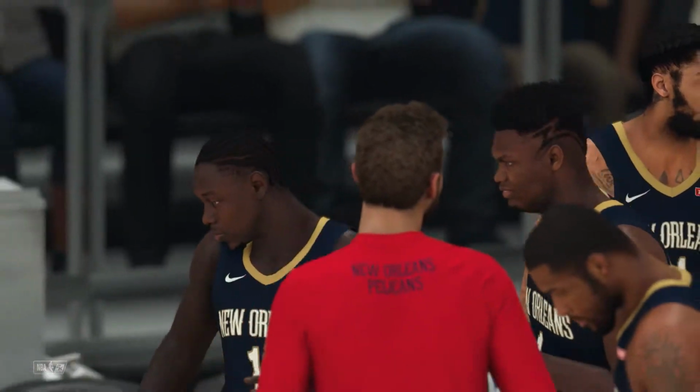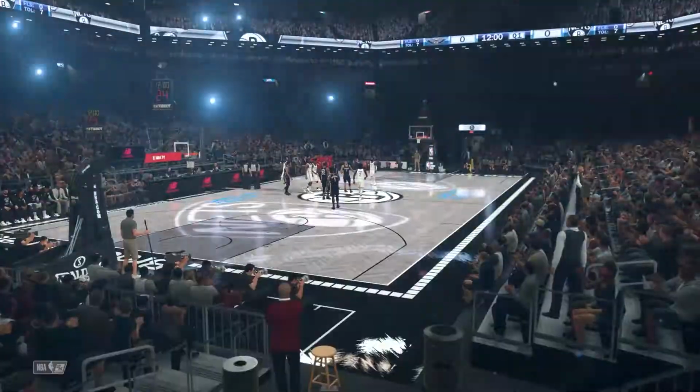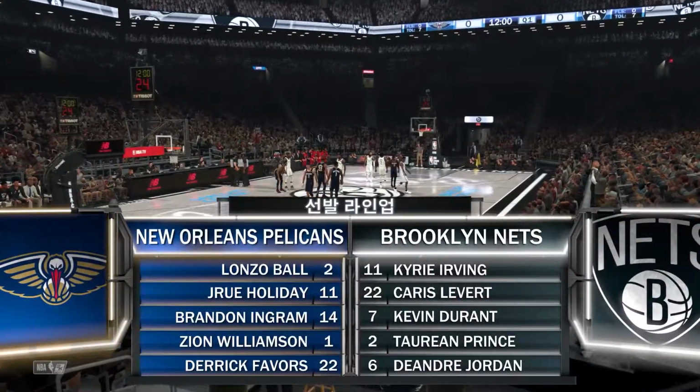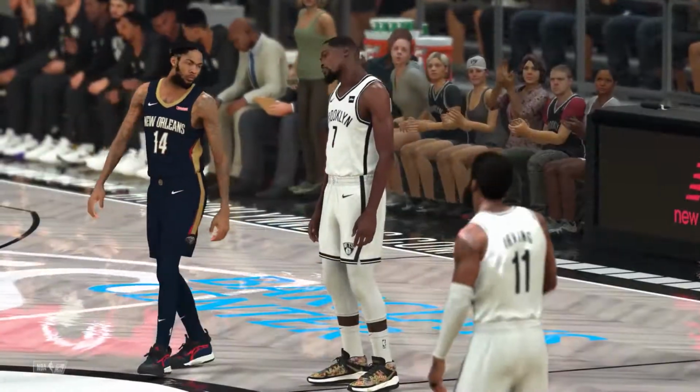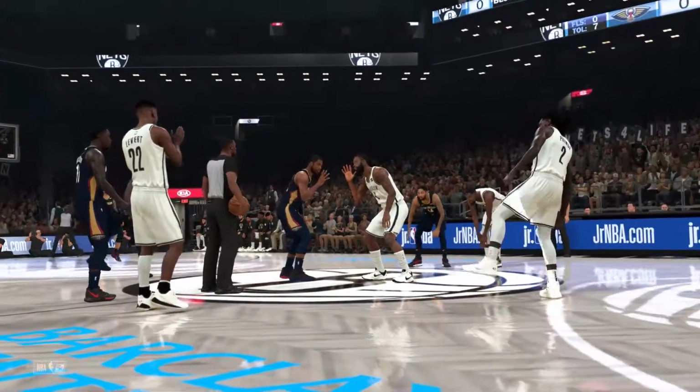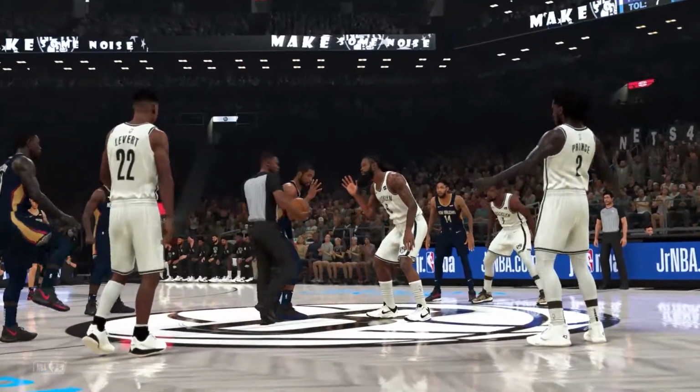Now let's take a look at the starters for New Orleans. Ingram the 3 and Zion the 4. Ball and Holiday combine at the guard spot. Inside, we got Prince and Jordan. LeVert and Durant out on the perimeter. And it's Irving at the point guard position.